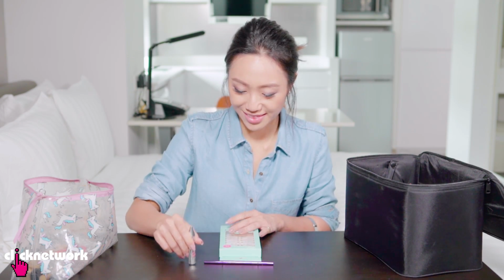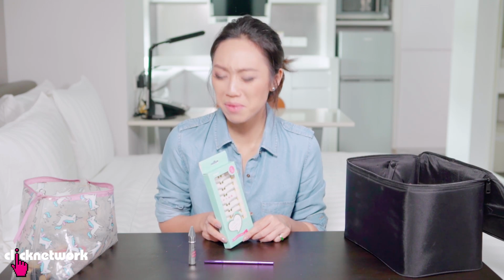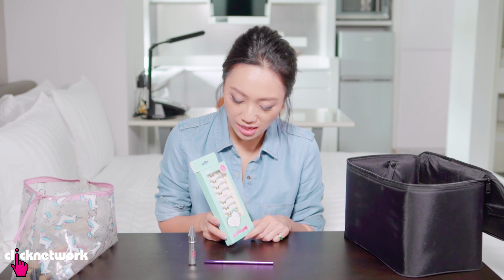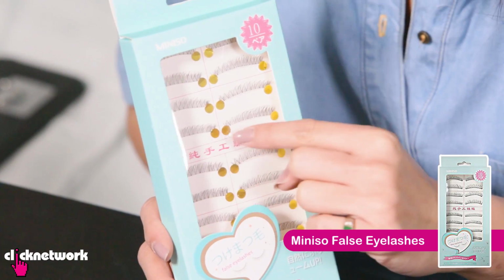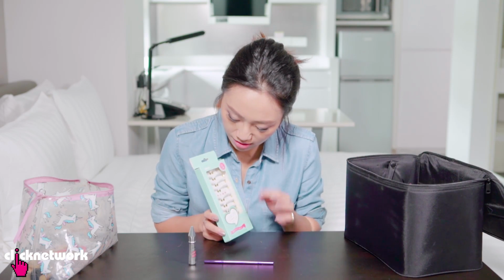Very nice. And these are from Miniso! So this was like $5 or $6 for the whole box. And they're great. I love how the band is so thin and so malleable, and the eyelashes look very natural. So my eyelash glue, I don't know what happened, I can't find it, it's not in my bag.